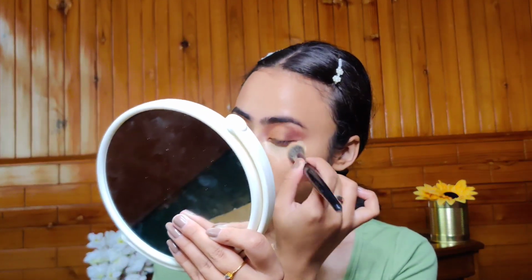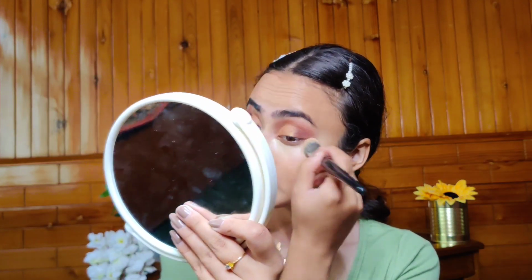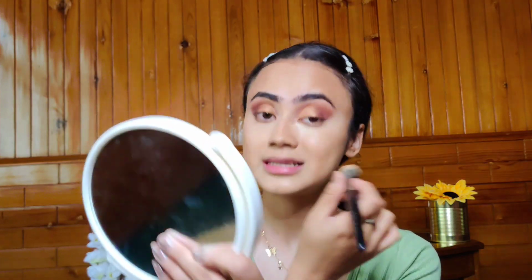It might look a little bit white on camera because it is a little bit light for my skin, but it's gonna settle. Later on it's gonna settle. Okay, that is the concealer. I have like two powders with me. The one is from Auric Beauty and the other one is from Color Bar.